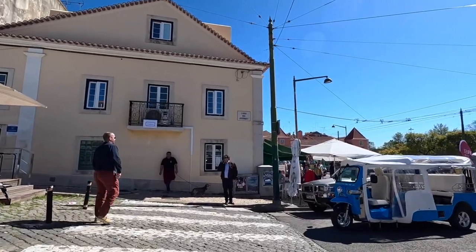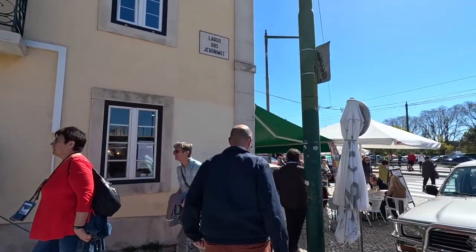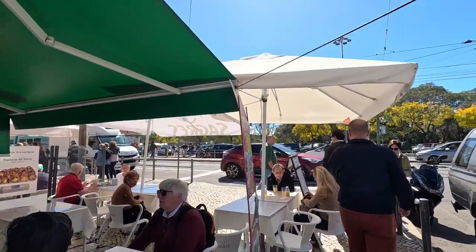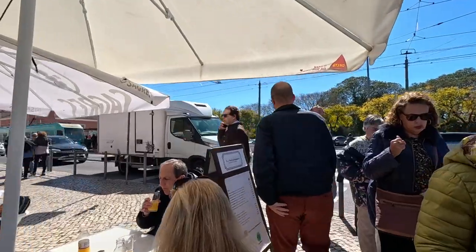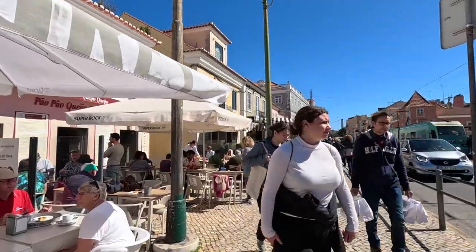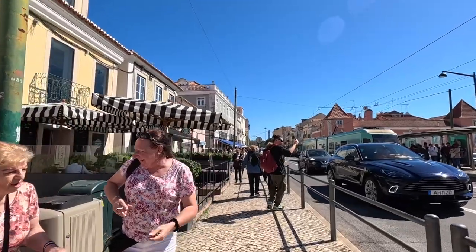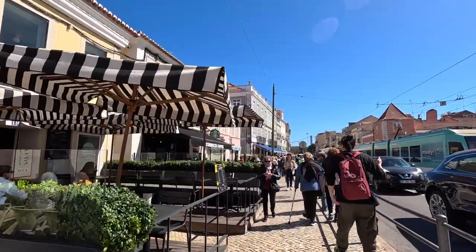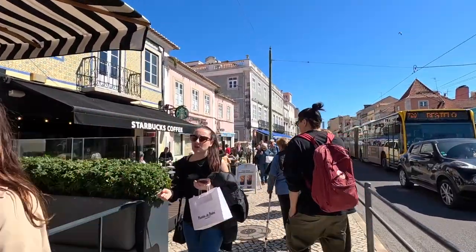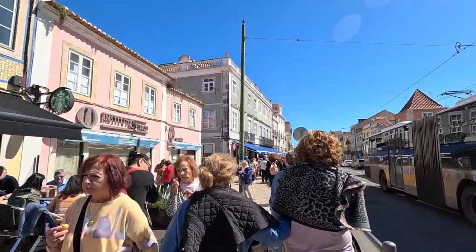Just got out of the church and the monastery, and there is a nice cafeteria. It's very famous here. I'm not sure if I'm gonna eat there because I'm not that hungry, but I said why not just stop by and check it out before I leave this area, because next I'm gonna go to the Monument to the Discoveries building, which is not that far. It's a few minute walk from where I am located. But I just want to see what that cafe is all about.